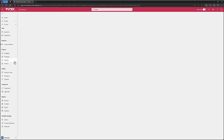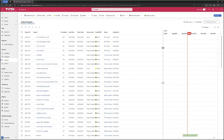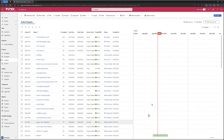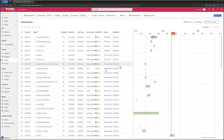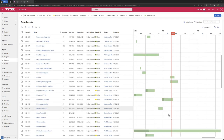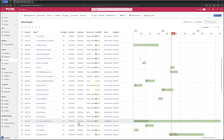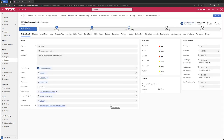Moving on to the project side of the solution, we have a view here which is showing me all the active projects in the system, and a new feature that we've just deployed is this Gantt view to the left hand side, which those of you that are familiar with Project Online or Project Server will recognize very similar to the Project Center view. So I can see immediately where projects have been running or are currently running in terms of by quarter, by year and so forth. I want to click into a specific project here, the PPM implementation project, and talk a little bit about the information that we can manage at this level.